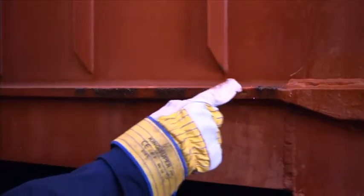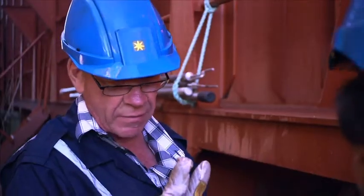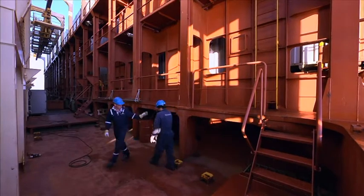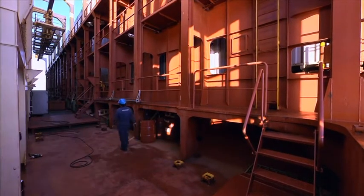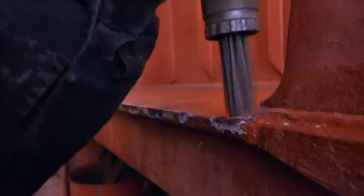The deck has to be prepared and painted, and there are many things to consider before work can begin. Which paint should be used, and what are the hazards connected to the paint you choose? Each product has a code number.